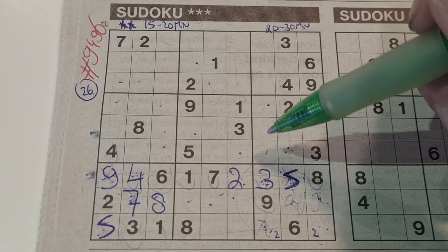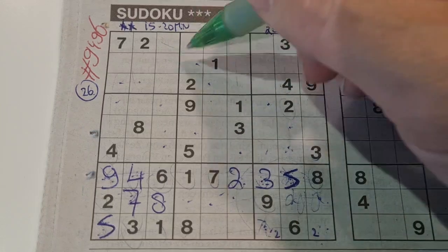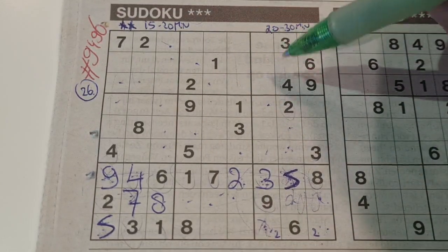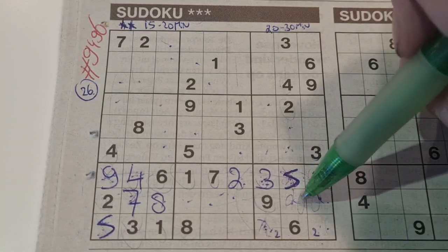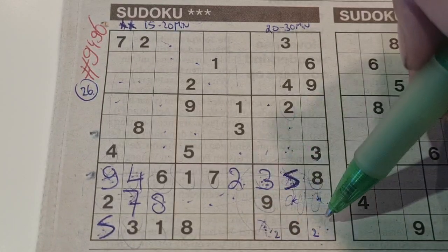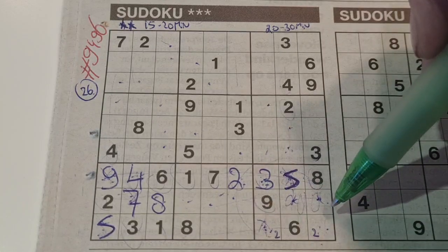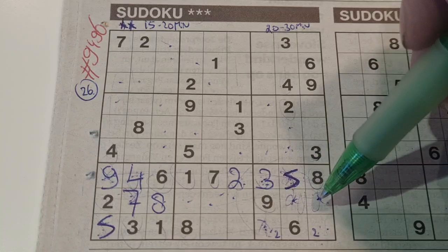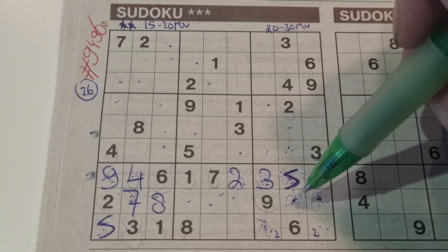Then. Need a 4 there. One here, two, three, need a 4. 4 here. 5, 6, need a 7. 1, 2, 3, 4, 5, 6, 7, 8.